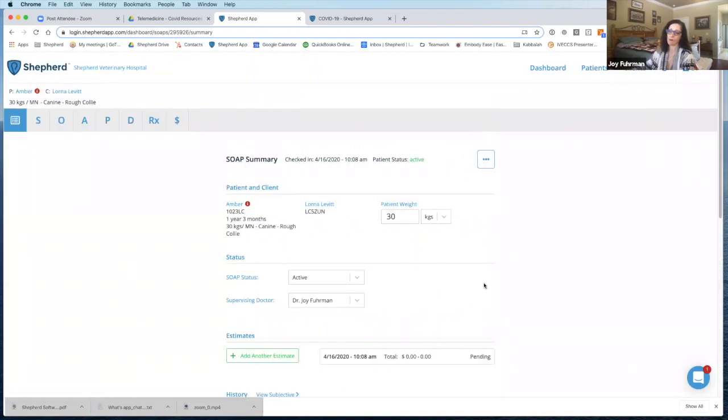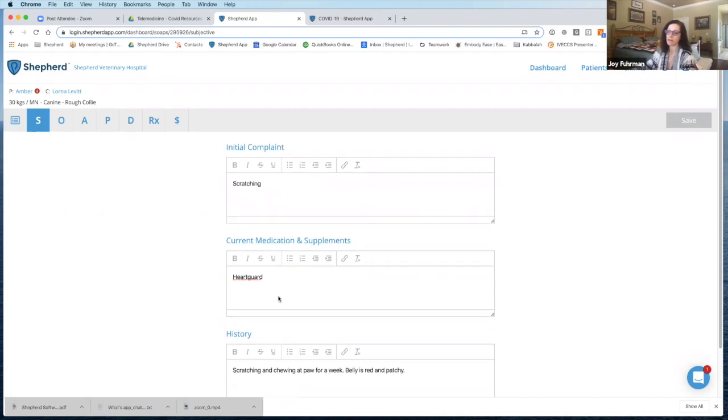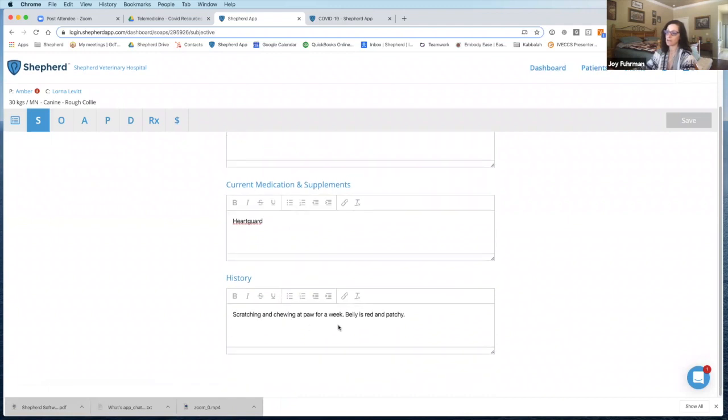And that'll automatically open up a brand new medical record for the patient. If you are asking the client to weigh the patient for you, you could certainly add in that information here, either in kilograms or in pounds. And then we can go on to collect all of the medical history. So in this particular case, I said that this client has called because the dog is scratching. And I've collected information around the initial complaint, any of the current medications, and a general history of what's going on.